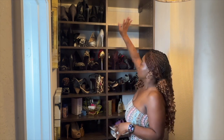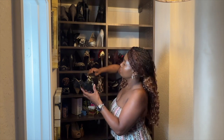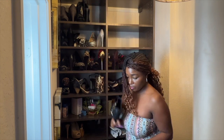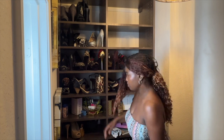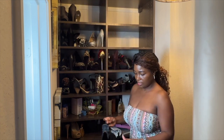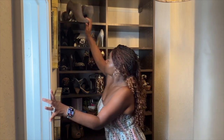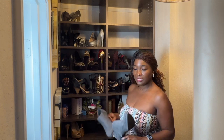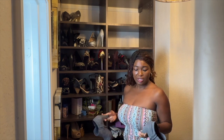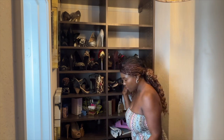So let's look at this section over here. I'm not going to wear these. They're nice, but I'm not going to wear them. These are nice. I'm not going to wear those either. These gray ones, the heel wasn't that bad. It's a respectable heel. It's like a work heel. I'm going to put that with the maybe section.